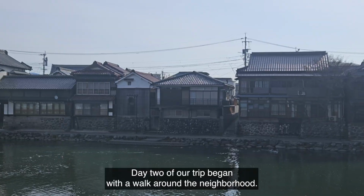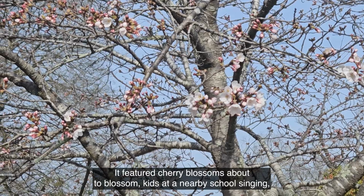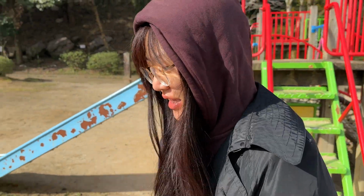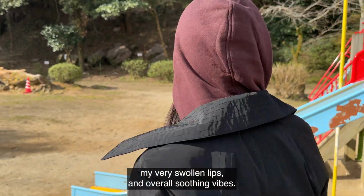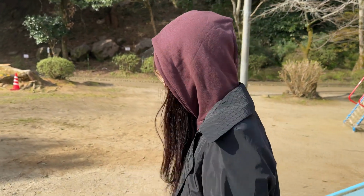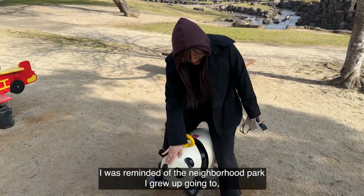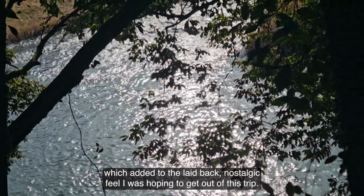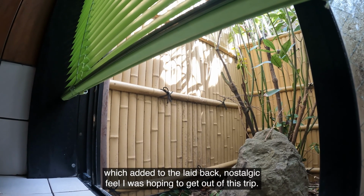Day 2 of our trip began with a walk around the neighborhood. It featured cherry blossoms about to blossom, kids at a nearby school singing, my very swollen lips, and overall, 힐링 그 자체였습니다. I was reminded of the neighborhood park I grew up going to, shout out to Clark Park, which added to the laid-back, nostalgic feel I was hoping to get out of this trip.